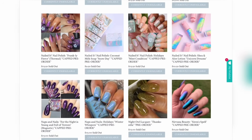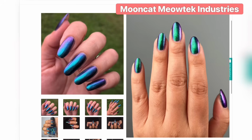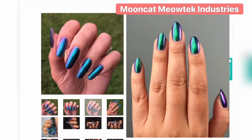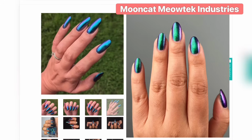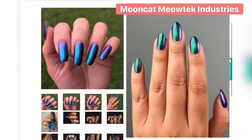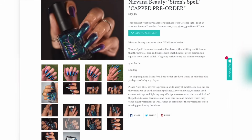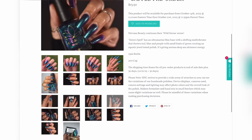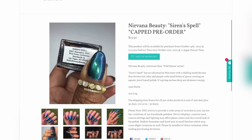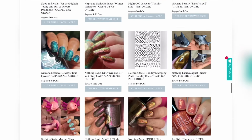And unfortunately, not really feeling anything else. Maybe this Nirvana Beauty could be a potential alternative to Mooncat's Meowtech Industries, but I think this is a bit more blue and less of that teal green kind of color, and the shimmer doesn't look as smooth if I'm remembering it correctly, but you know, it's close enough. So we can just move on to the next two rows here.